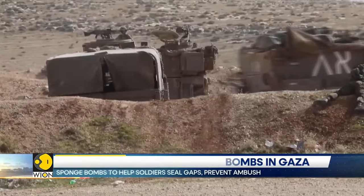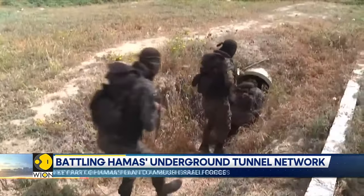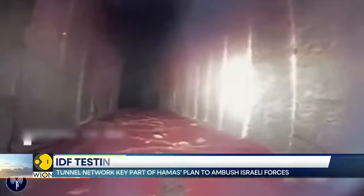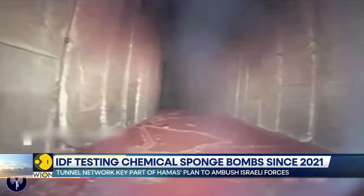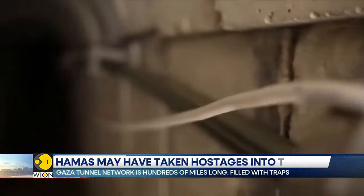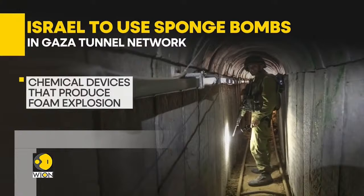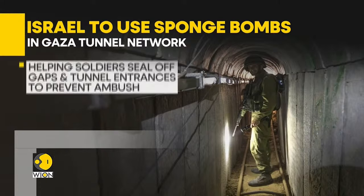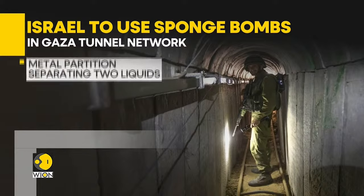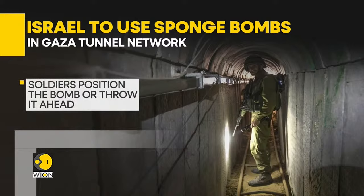Also known as the Gaza Metro, the tunnel network is said to be scores of miles long and filled with traps. It is also suspected that Hamas is holding many of the 200 hostages in these tunnels. The sponge bombs are chemical devices that produce a foam explosion. Now, this is expected to help the soldiers seal off gaps and tunnel entrances to prevent an ambush. Sponge bomb devices have a metal partition separating two liquids. Once the barrier is removed, the compounds get mixed and the bomb is thrown.